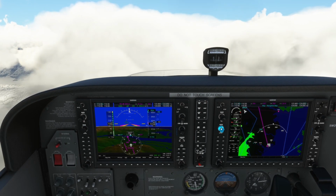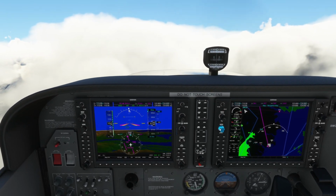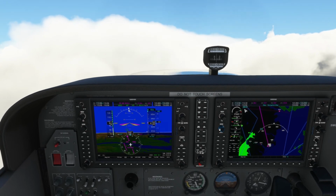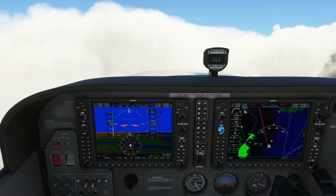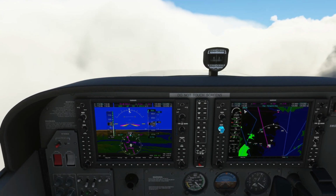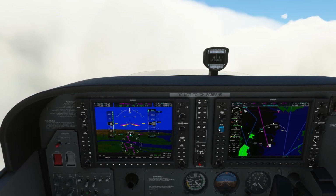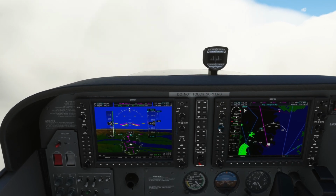Making good, climbing quite well, good speed. I am still at full throttle, but my temperatures and pressures are looking good still. Fuel is okay, should get us there. Just really want to get over these mountain ranges so we can get past these bumps.